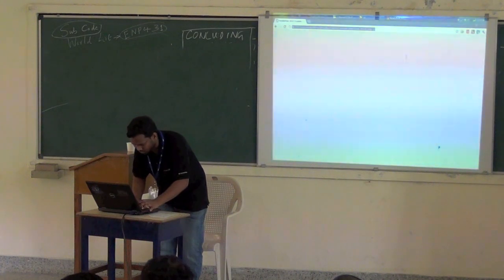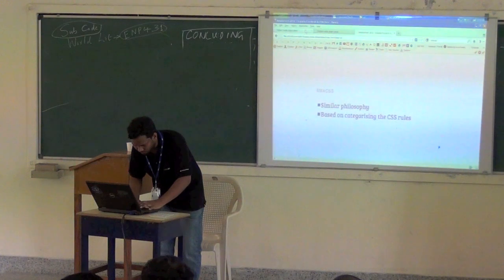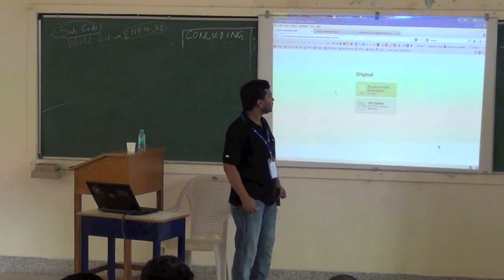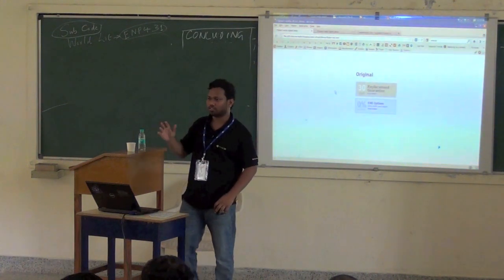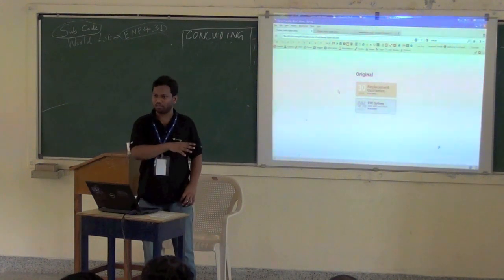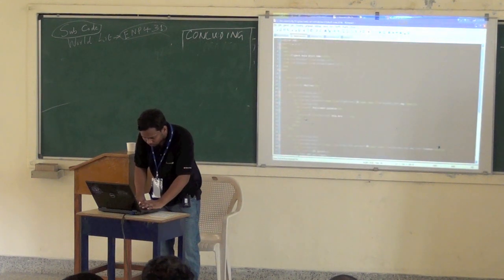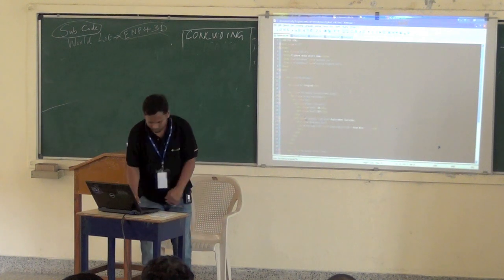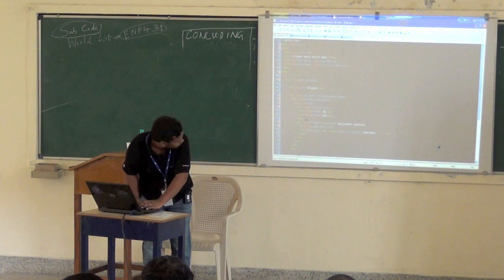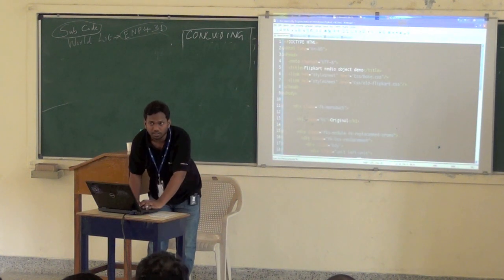I think it's better if I show you some examples for this. This is something I took from Flipkart. If you look at Flipkart, on the rightmost sidebar, you have these two blocks. What I did was copy the same HTML that Flipkart wrote. I didn't change anything here. Is it visible? Yeah, the last one.